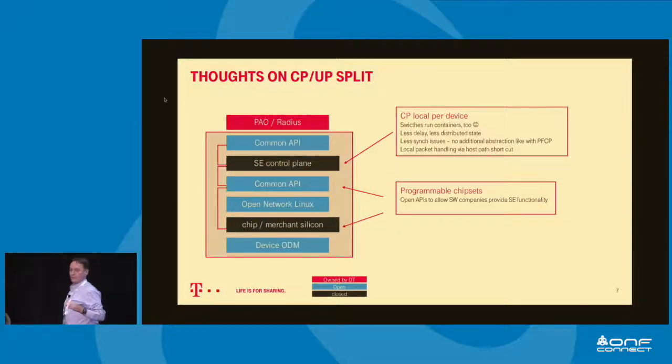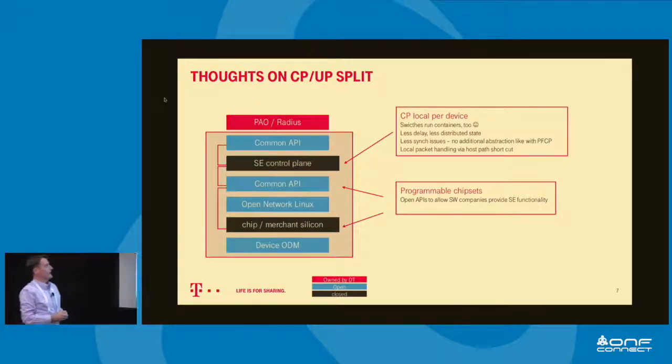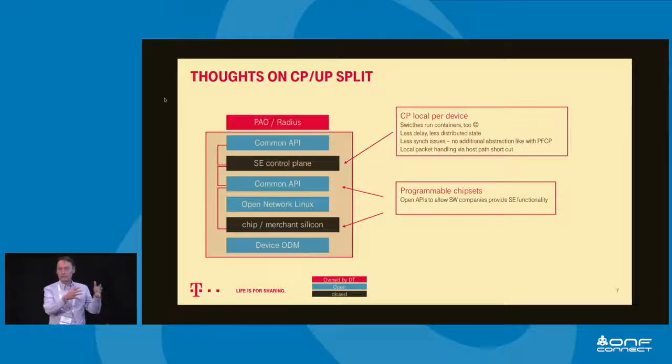If you want to hear something about the SDN controller, Fabian here with the green shirt will present at 5:30 or something. The control plane in our current implementation that we are taking to production is running on the box itself. So it's a bare metal switch. It has a CPU. It has a PC board on it. They run Docker containers. We run it there.